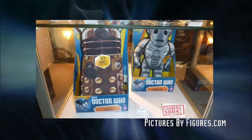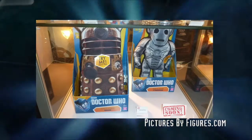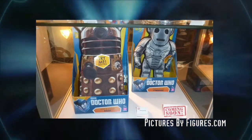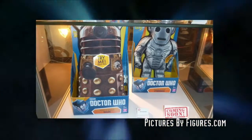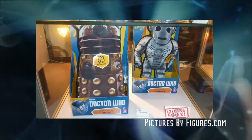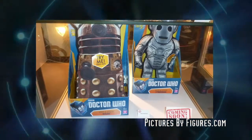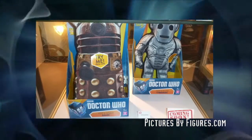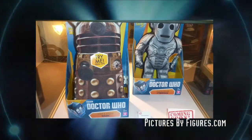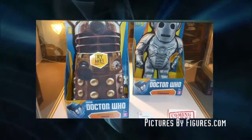The next product we saw is the Dalek light and sound cushions, as well as the Cyberman light and sound cushion. These have been released in the UK as well, but they'll be coming soon to America. I'm not really that interested in these because I don't see the point in them, really. They're just a way of making money, I think, because they're not 3D. They're just an image printed on a cushion, which isn't very nice. I like the light and sound bit, but I think it's just a bit cheap, really.